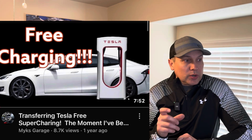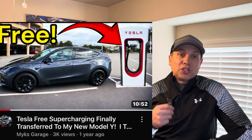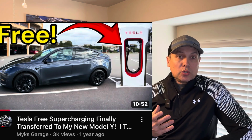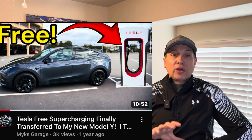Now, at the end of 23 and the first quarter of 24, Tesla was doing a promotion where if you had one of these legacy vehicles that had free supercharging, you could transfer it to a new vehicle if you bought it. So I had these two Model S's that had free supercharging on it. I ended up buying two Model Y Long Range and transferred this free supercharging to those cars. So I currently have two new Teslas, a 2023 and a 2024 Model Y Long Range that both have free supercharging.